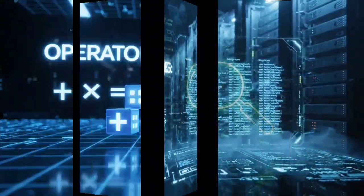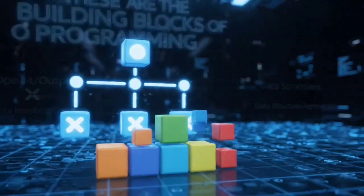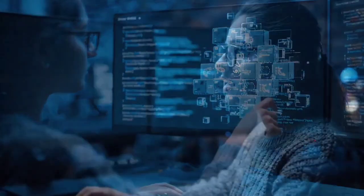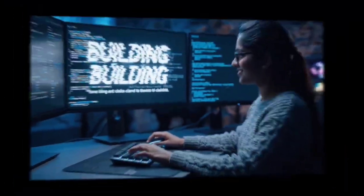We have many others. In programming, there are also operators, input and output, error handling, debugging, basic data structures, and algorithms. Don't rush through these concepts. These are the building blocks of programming. Don't memorize code, understand it.